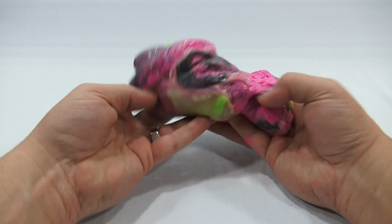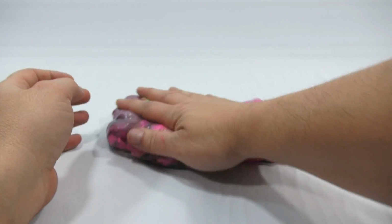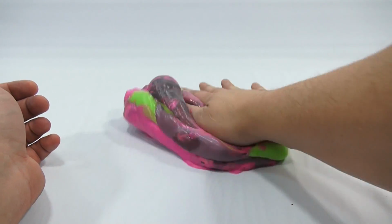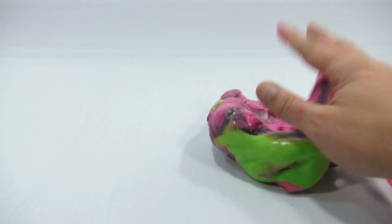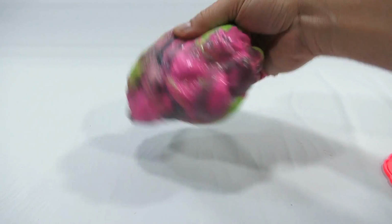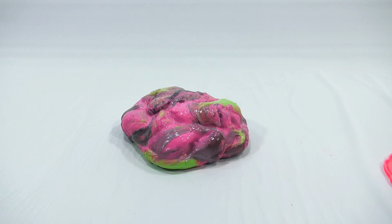Okay, now it's in the middle. It's like a hot dog. Oh yeah, look at that. The bun with the hot dog. Tasty. Okay, so I'll let this sit just a little. Just pat it down. There you go. I'll let that sit for a good 10-15 seconds.